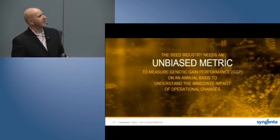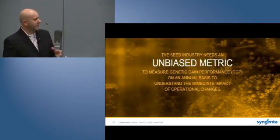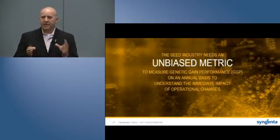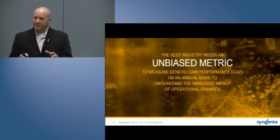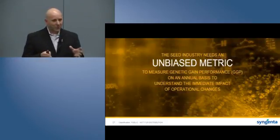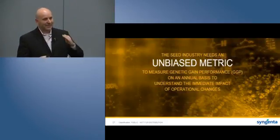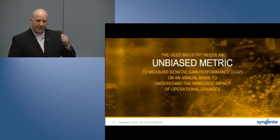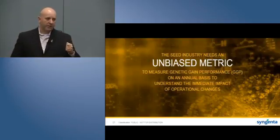So what the seed industry needs is an unbiased metric to measure genetic gain performance on an annual basis so we can better understand the immediate impacts of operational changes that we've made to improve rates of gain across the breeding program. We really need something similar to a radar system that allows us to look beneath the surface of our breeding programs and identify where issues might exist so we can quickly correct those issues. That's what we think the genetic gain performance metric allows us to do.